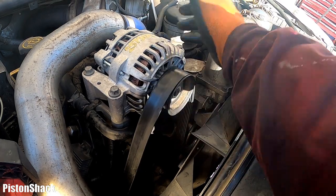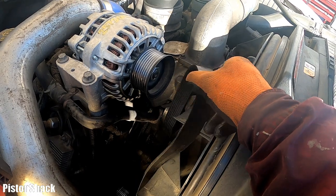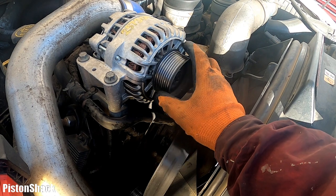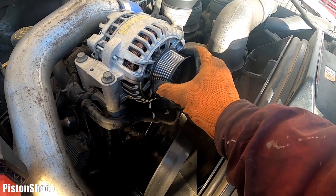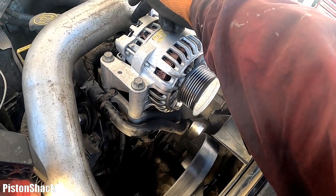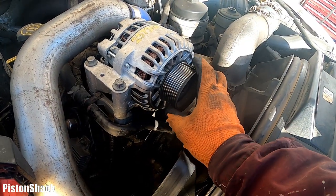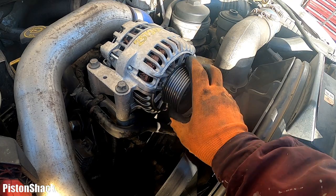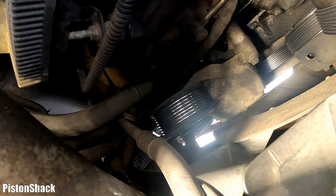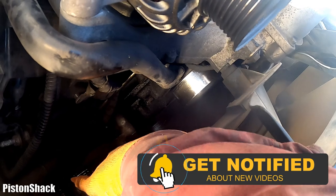Even the alternator is new. It's not OEM, it's rebuilt. Let's remove the belt from the alternator and check our alternator. See axle play, no play on the bearings. Usually the tiny little bearing on the back will wear out first, then the front one. So far, no issues with the alternator bearing. Let's go down to the smooth idler bearing here.